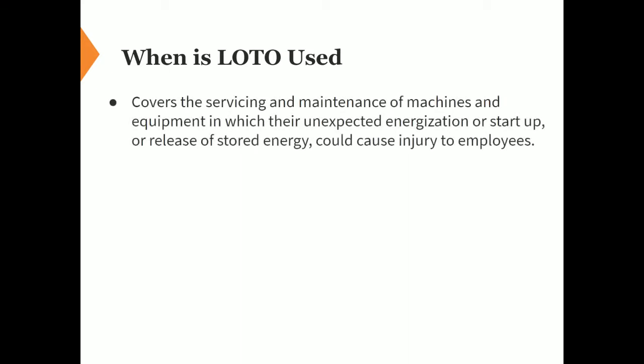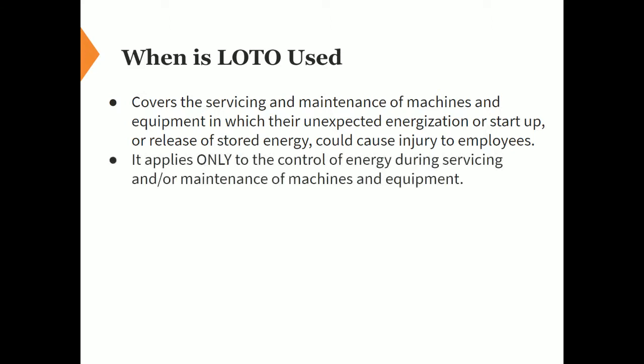There are procedures you have to go through, and when are you going to use it? Anytime you're servicing or doing maintenance on a machine and equipment in which their unexpected startup or release of stored energy could cause injuries to employees. It applies only to the control of energy during servicing or maintenance of machines or equipment. Okay, so if you're doing normal operations, there's no lockout tagout used. This is only for maintenance and servicing.